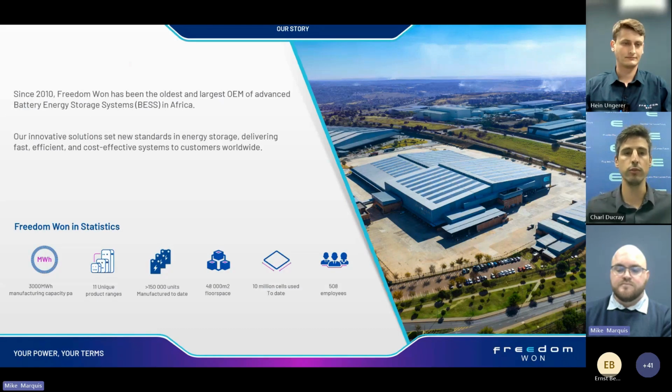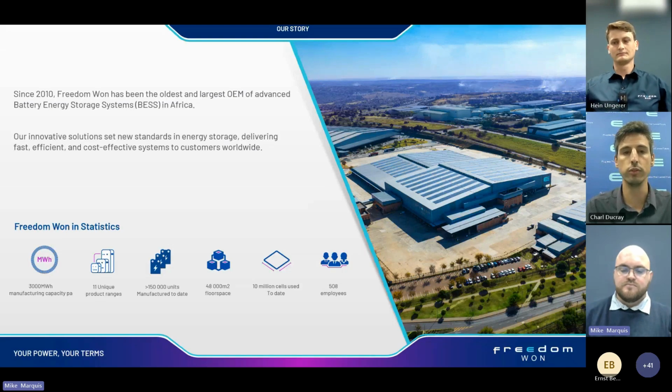Before I hand over to them, for those of you that don't know Freedom Won, we are not only the largest, but also the oldest original equipment manufacturer in Africa when it comes to manufacturing lithium iron phosphate batteries. To date, we've built up our capacity significantly to get to a point whereby we're able to produce over 3,000 megawatt hours per annum. We've got 11 unique product ranges, so probably, if not the largest, one of the largest portfolios on offer in the market as it stands. To date, we've manufactured over 150,000 units. And we're currently stationed in Longmeadow Business Park in Johannesburg, where we've got a facility that's over 48,000 meters squared. Currently, we've got over 500 employees here at Longmeadow.